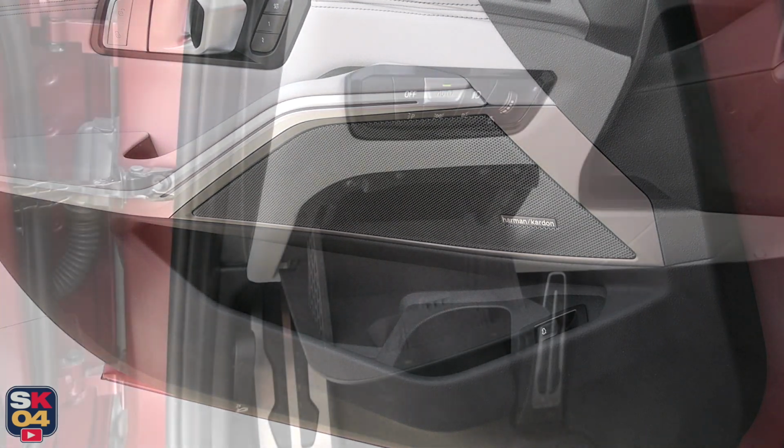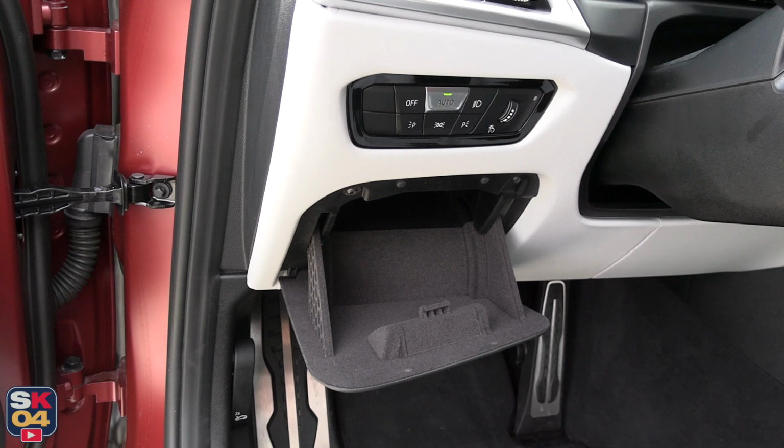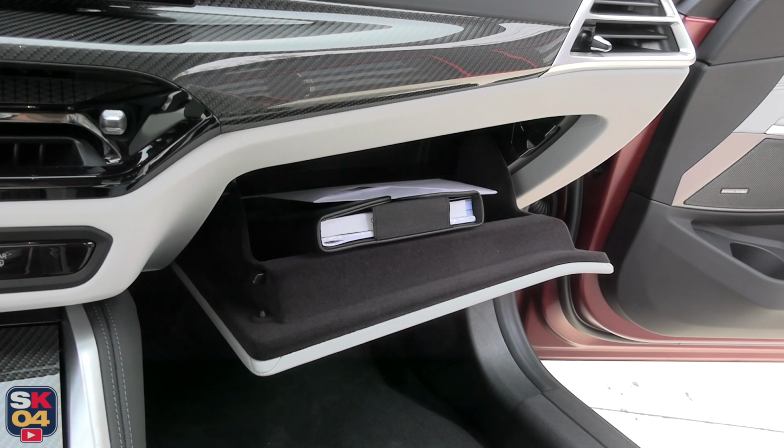Across the door panels, there's big lower pockets, a small cubby on the left side of the dash, and a generous glove box on the right side.